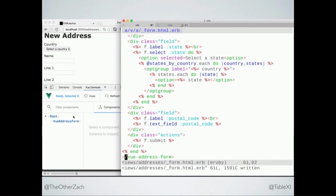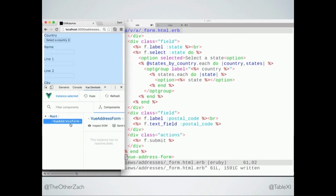In this case, we're doing an inline component because we want Rails to handle most of the stuff because most of it makes sense in Rails. And you see in the Vue Dev Tools, which Google for Vue Dev Tools is a thing, we've got our root app, and now we've got that form component.